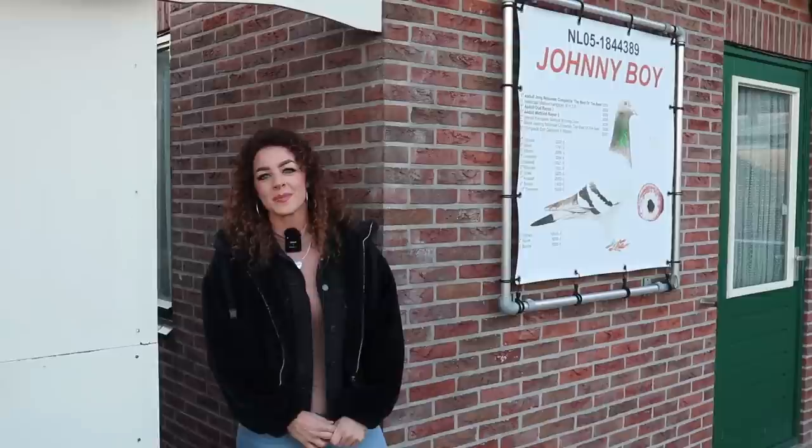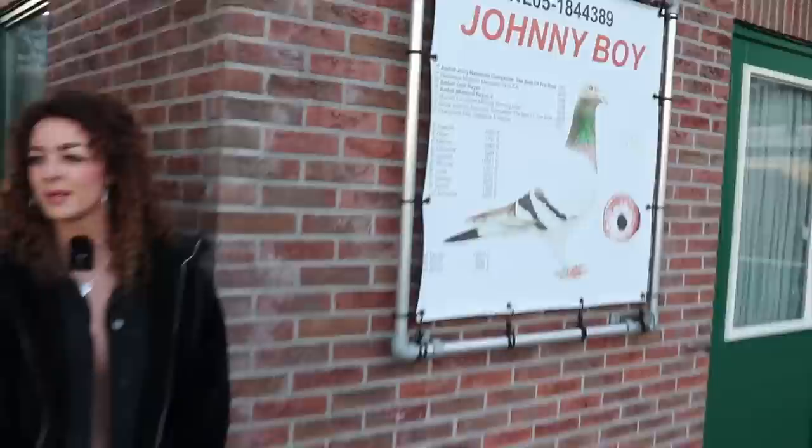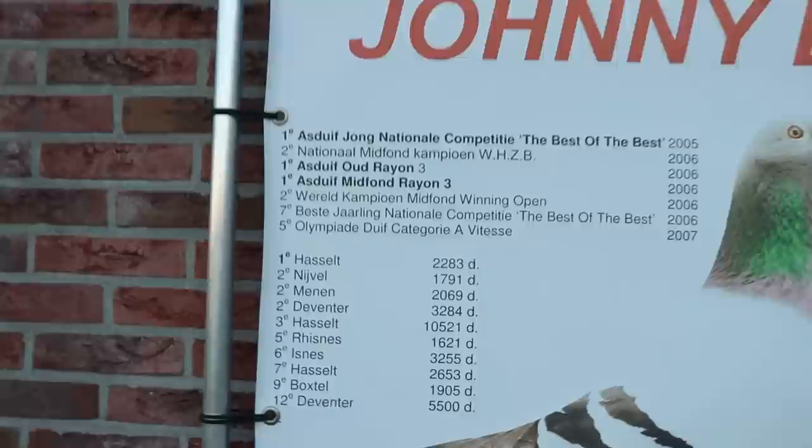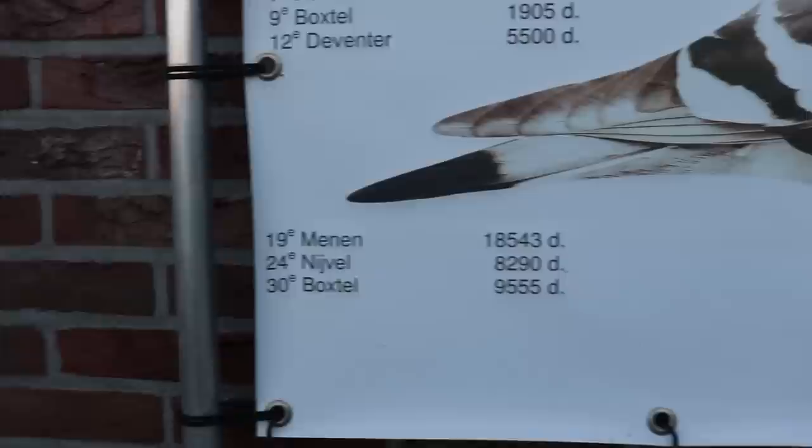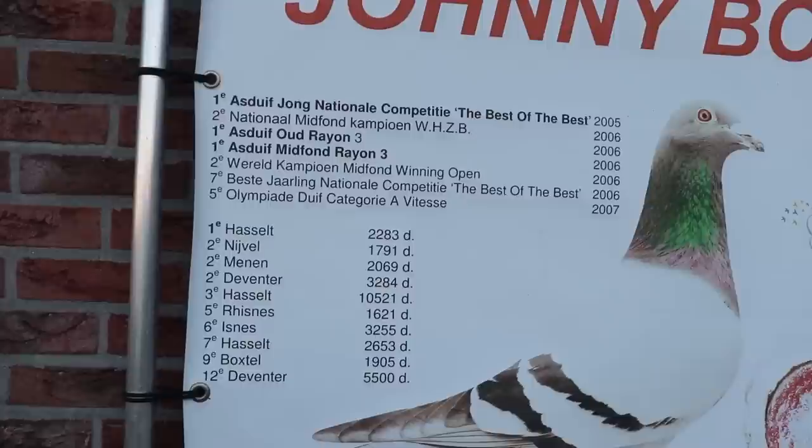And was he a super flying machine? Yeah, he was. As a youngster, he was the best youngster from Holland in the competition, the best of the best. And when he was 1 year old, he was the second national middle distance champion from Holland. And you flew him 2 seasons? 2 seasons, as youngster and as yearling. And then I stopped him and put him in the breeding loft.